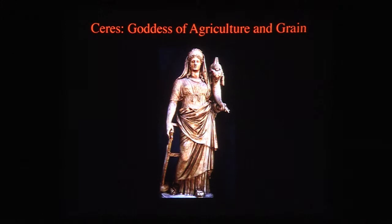Ceres is actually the name of the goddess of agriculture and grain. Here's a statue of her, and she's holding grains and fruits and things like that. And the name cereal comes from that. I actually did not know that, so I just learned that this week.